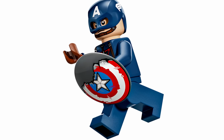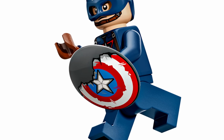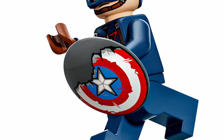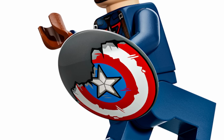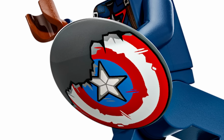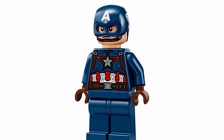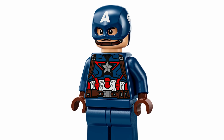The next interesting minifigure is Captain America. I really am intrigued by the idea of the shield. I don't know if it looks really good with the dark gray there, but having a cracked, shattered shield print is really cool. I do like how the paint has chipped off from fighting and everything. That looks really cool. And the figure, though, is such a disappointment. It's just the Age of Ultron one, and I don't get it.